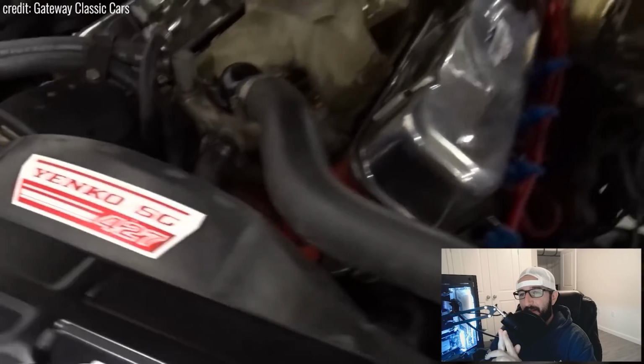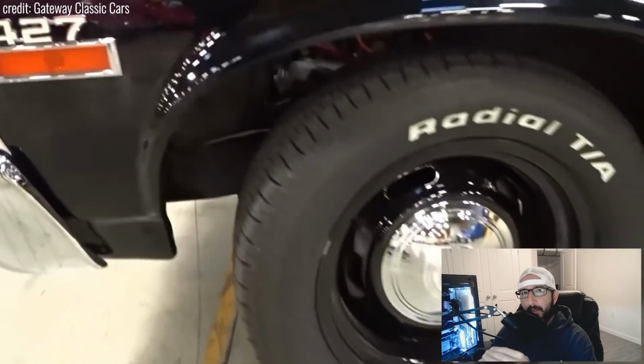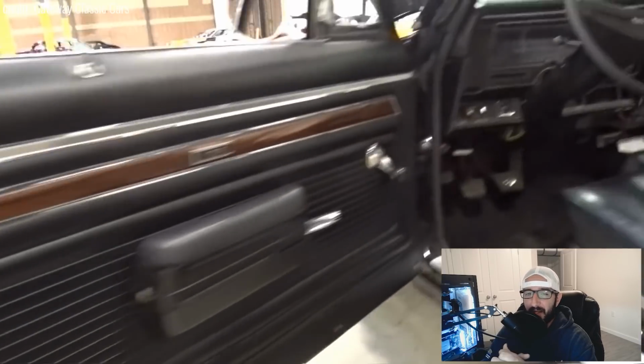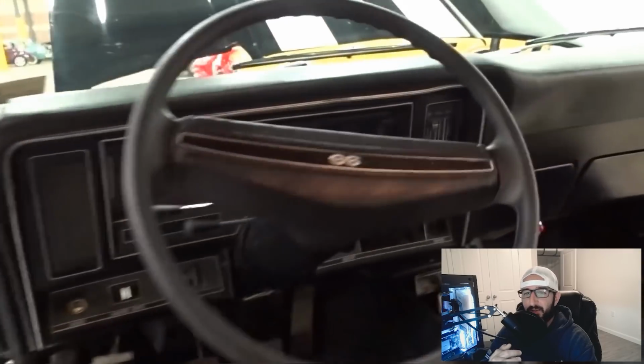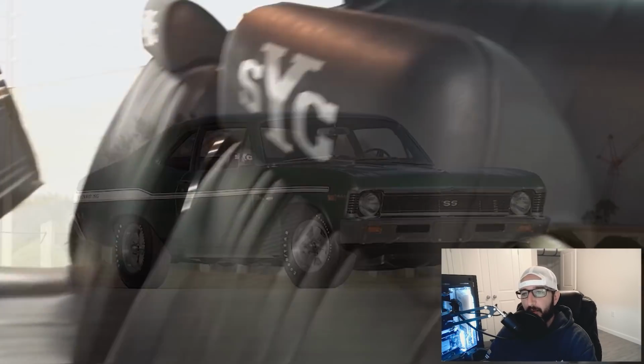Now, I'll be the first to admit that the Nova is before my time, and I'm sure many of you know way more about it than I do. But if you're watching this, I bet some of you have some really cool stories about being behind the wheel of one, maybe drag racing one of those Ford Falcons. In my humble opinion, the 427 Yenko Supernova is the best Nova ever made.